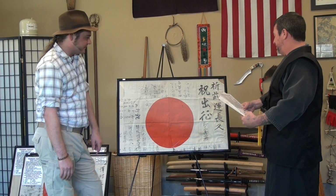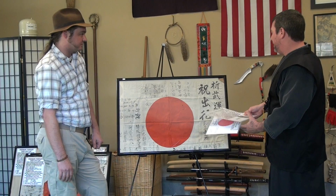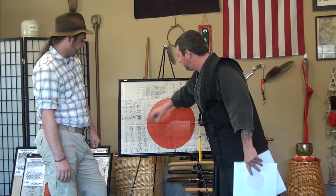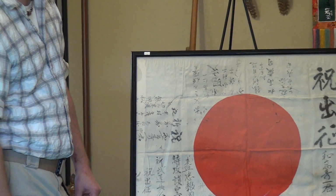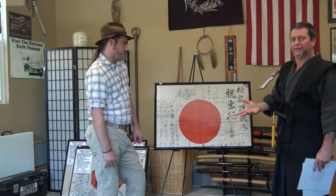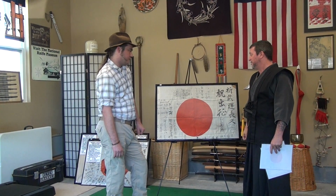All right. This flag is just an incredible power item. You have this sword that's drawn here. Now that sword, when it appears like that, is a symbol of a deity called the Fudomyo, which I provided you with a picture of. The Fudomyo is one of those wrathful, scary-looking Buddhist deities who burns through lies and deceptions, cuts through illusion to lead people to enlightenment. One of the main deities of Shugendo.